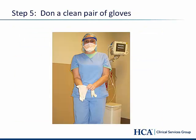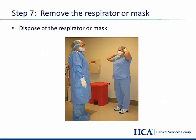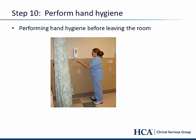Step 5. Don a clean pair of gloves. Step 6. Remove goggles or face shield. To remove, handle by the headband or earpieces, using caution not to touch uncovered hair or skin. Step 7. Remove the respirator or mask. Step 8. Remove the head covering. Step 9. Remove the gloves using the same technique as on the other pairs. Step 10. Perform hand hygiene before leaving the room.